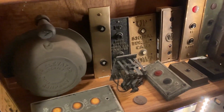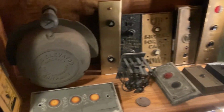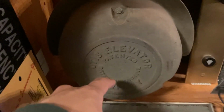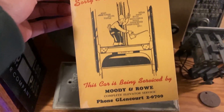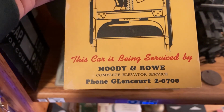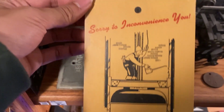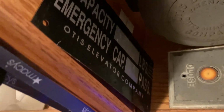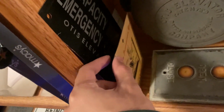Moving down, this is my shelf of the oldest elevator parts that I own. On this side, we have an elevator crank, vintage Otis crank. Right here, we have a really old out of service sticker. I do not know what brand that is. I've never heard of it. Must have been local, but this is made out of like cardstock. It's very thick. And then here we have an Otis freight elevator capacity plate.